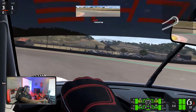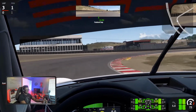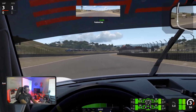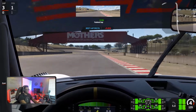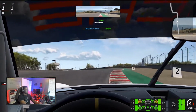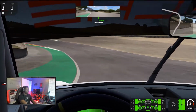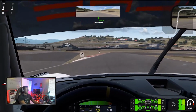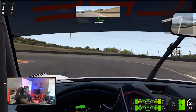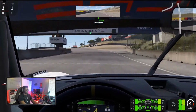And trust me, I really am trying here. It's probably not saying much compared to some people. They're like, man, this guy is slow, but that's okay. I'm just out here having a good time and doing a somewhat unscientific experiment. Let's see if we can start to shave off some time here. Ooh, just barely held that. There we go. And cross the line.